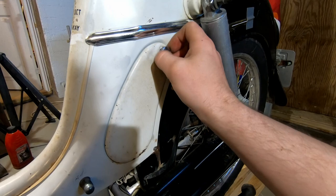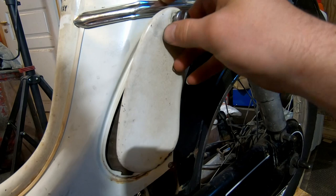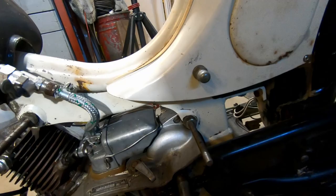Can take this lid off, and inside there is the stock toolkit and air pump and a spring. And the spring isn't really for anything. It was hooked on the clutch arm when I got it, and on my first or second test ride I took it off because I didn't understand why it was there in the first place, but I carried it with me in case I would find out.